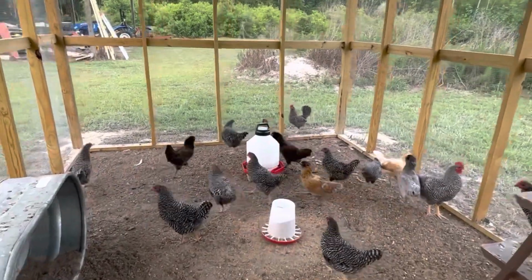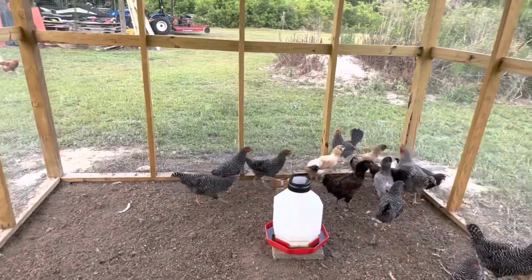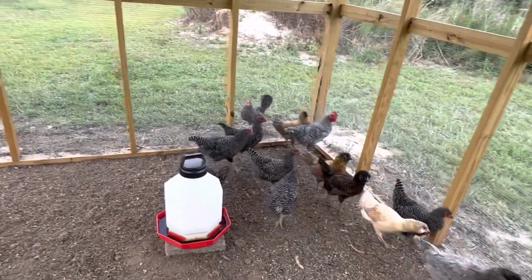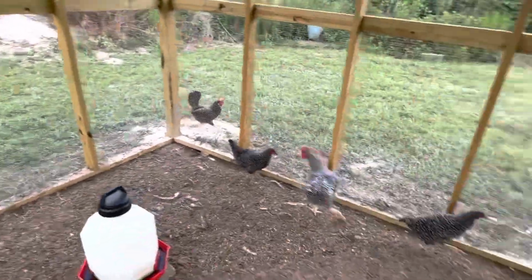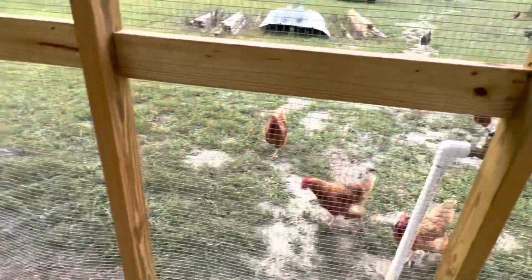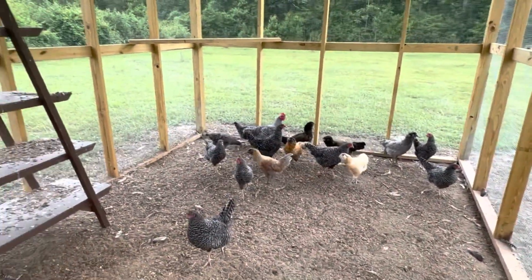They've had access to each other through this fence. So as you can tell, there's one of the black ones from the outside. They're not nervous about them. They're more nervous about me being in here. But yeah, I think they've acquainted themselves with each other just fine. There shouldn't be any problem when I finally do decide to put these other chickens in the same pen with them. There shouldn't be an issue.